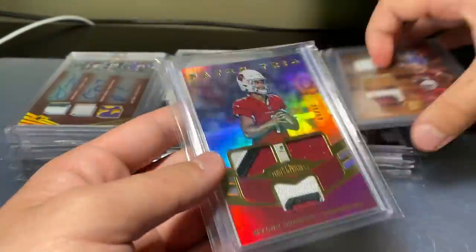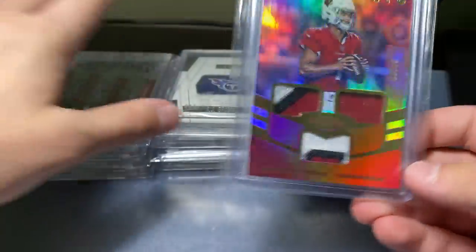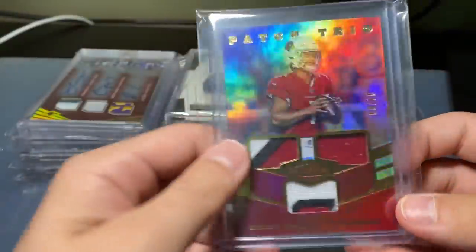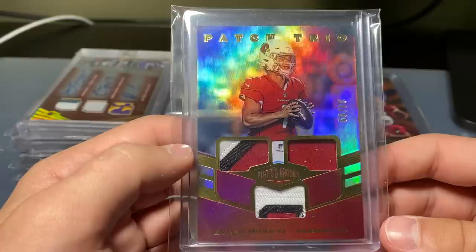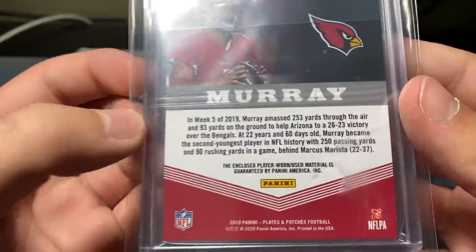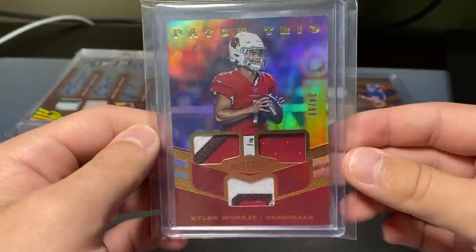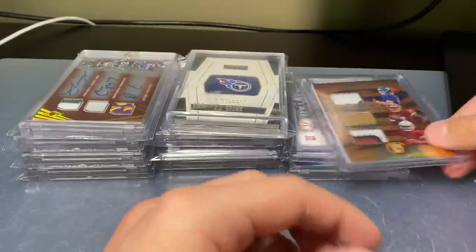All right, so first off, we picked up everything you see here in a massive lot, except for these last two cards, which are pretty big cards, which I'm pumped about. So everything else is in a lot. Here we go. 34 to 99, this is a rookie. 2019 Plates and Patches Kyler Murray, triple patch. Nice stuff, solid patches.